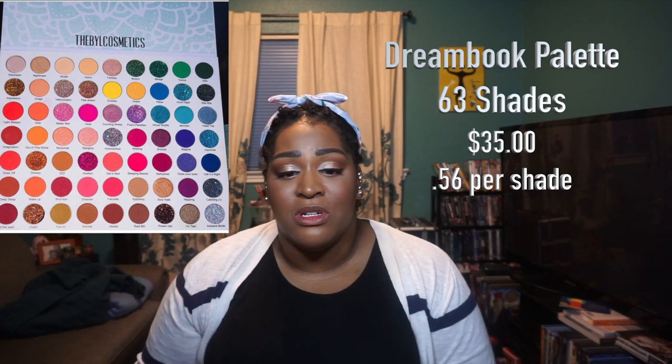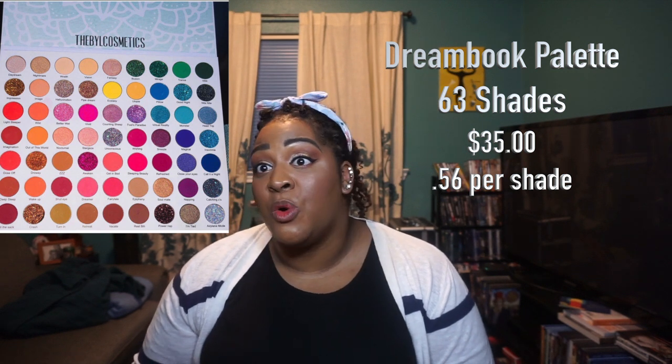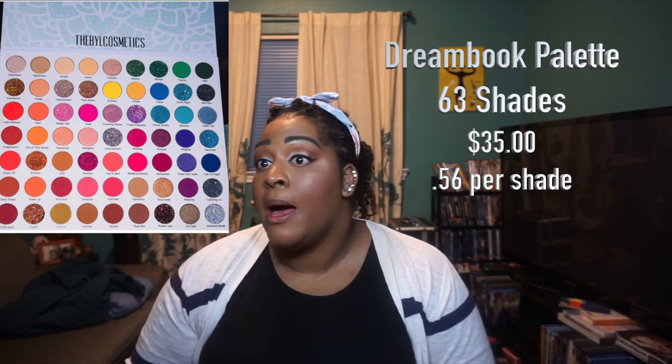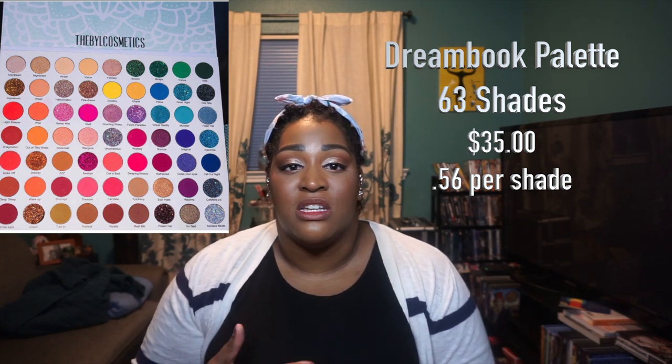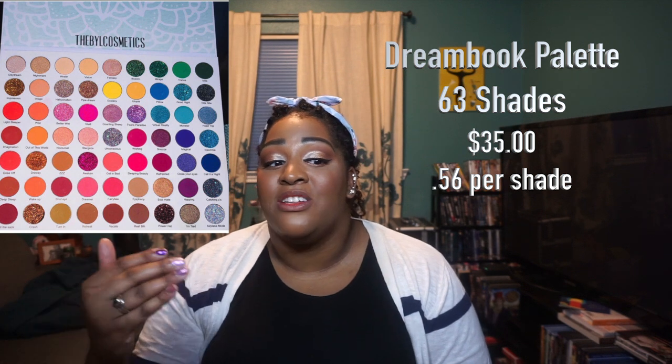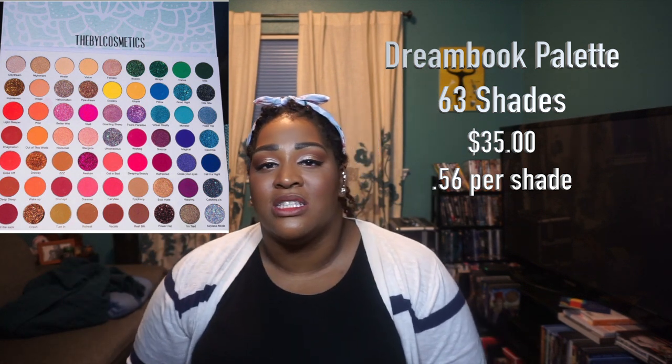And again, majority of the shades in this palette, you already own a million times over. Especially if you are a collector of eyeshadows like myself. I know I don't need this palette because I own pretty much all of these shades.